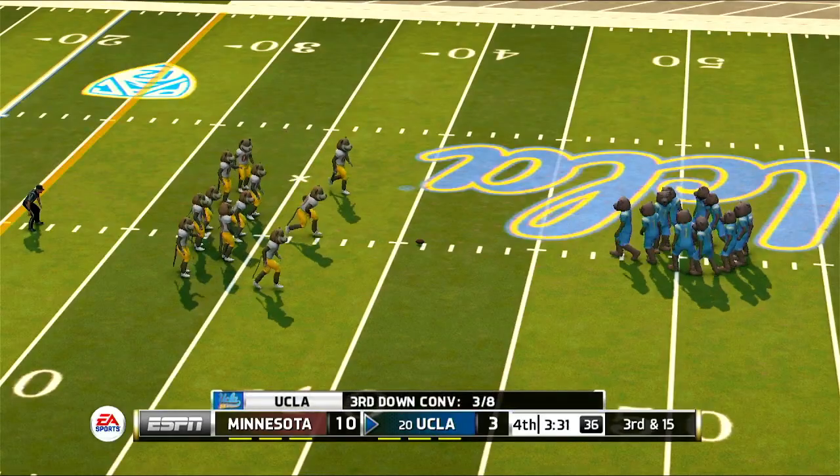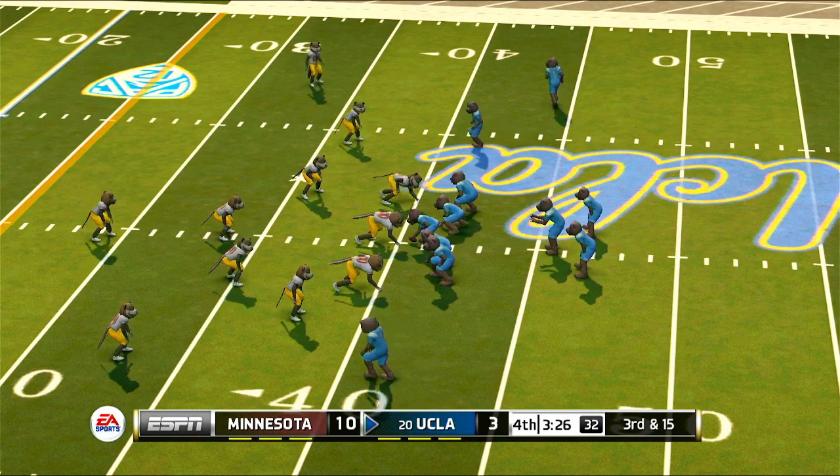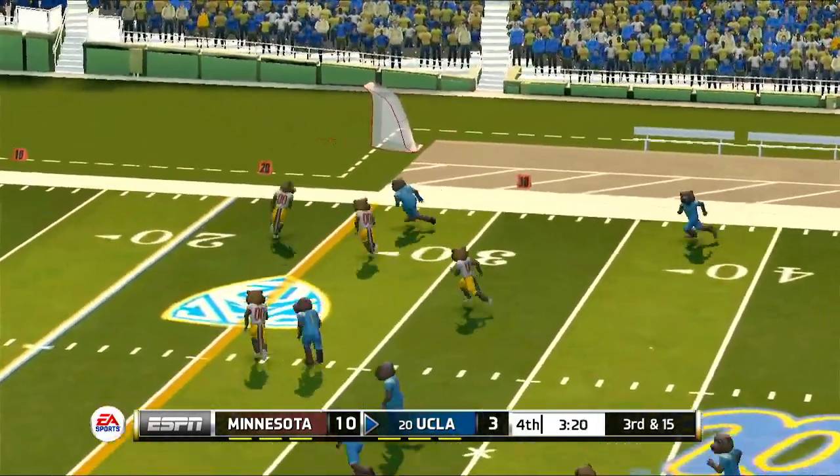Biggest third down and long of the football game right here in the fourth quarter. Mike's number one. Three. Set. Cut. Got a man. Watch out here.